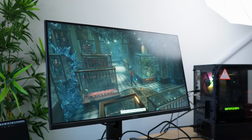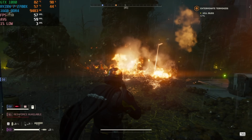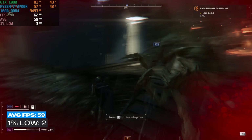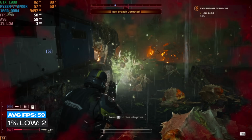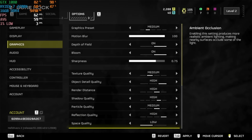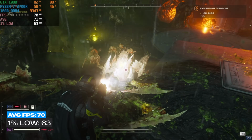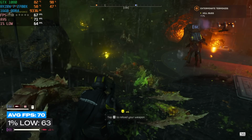Starting the benchmarks off, I ran a Time Spy and the system scored 7,405. In Helldivers 2, I tested at 1080p with high settings and it averaged 59 FPS. I was in a pretty crazy area and it kept having some minor lag spikes, so I dropped the settings to the medium preset, and after that, those lag spikes were gone. The game still looked pretty good and we averaged 70 FPS with a 1% low of 63.